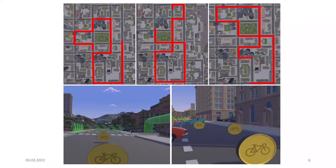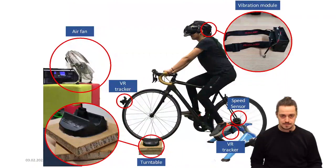To investigate the accuracy of the steering methods, we placed coins equidistant from each other along a predefined path and instructed participants to collect as many coins as possible. Every steering method was randomly assigned to a cycling route, and participants' task was to cycle this route following arrow indications presented in the simulation and collect the coins placed on the road along the predefined trajectory.